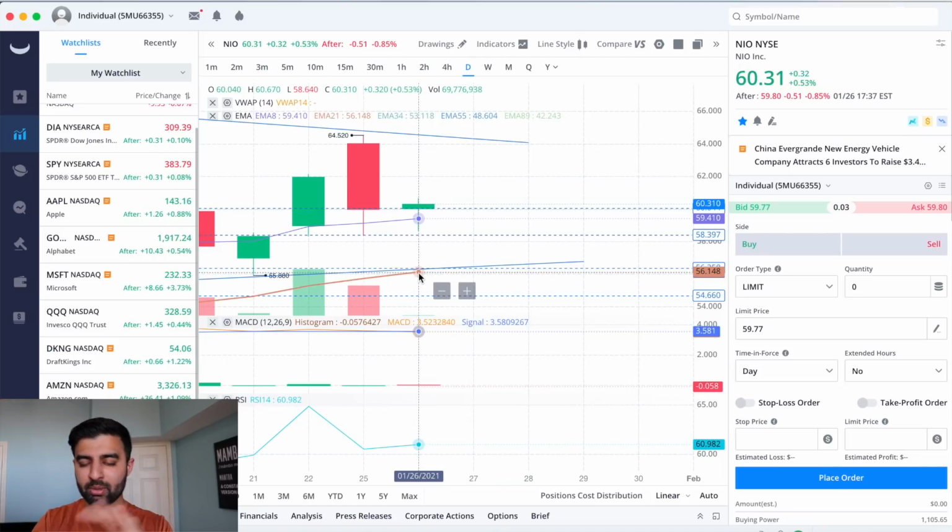So I think with the 21 EMA around the 56s, we should have great support, assuming we don't get something crazy like an offering, or some bad news about NIO or something having to do with a bill on Chinese stocks. So that's what I'm looking at.